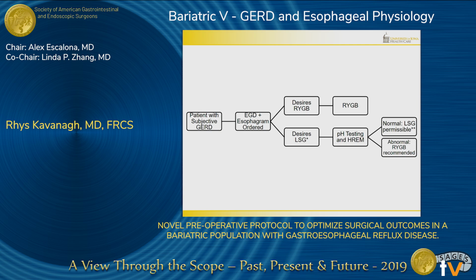And the testing we recommended was objective pH testing with Bravo testing, as well as esophageal manometry with high-resolution esophageal manometry. Now, if those tests were normal and the patient still desired a sleeve gastrectomy, we felt that was permissible in this patient population. However, if there was abnormality noted on those tests, we would recommend a Roux-en-Y gastric bypass.